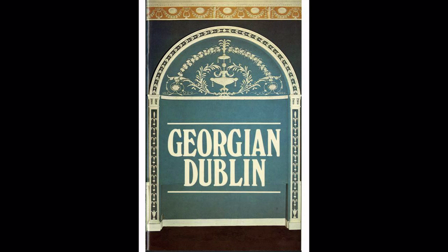My booklet, which Ellen referred to, on Georgian Dublin. I discovered there was no simple, cheap booklet on Georgian Dublin when I restored the house. So I wrote this one, which went through a couple of editions, and I used that cover on one of the editions.